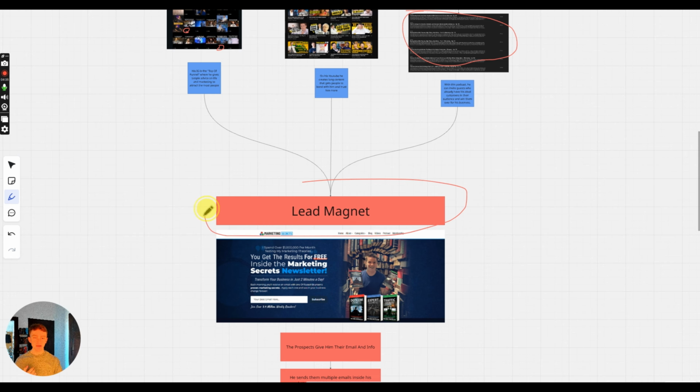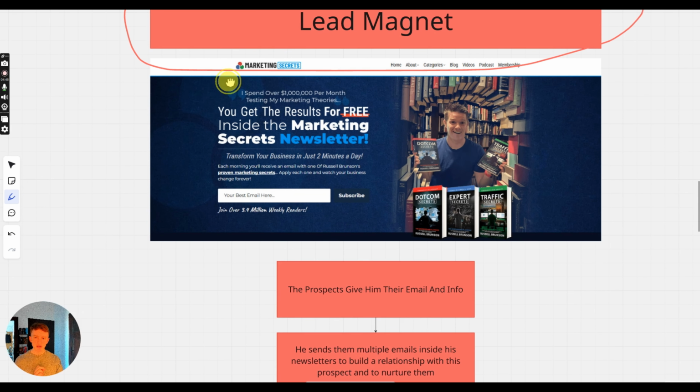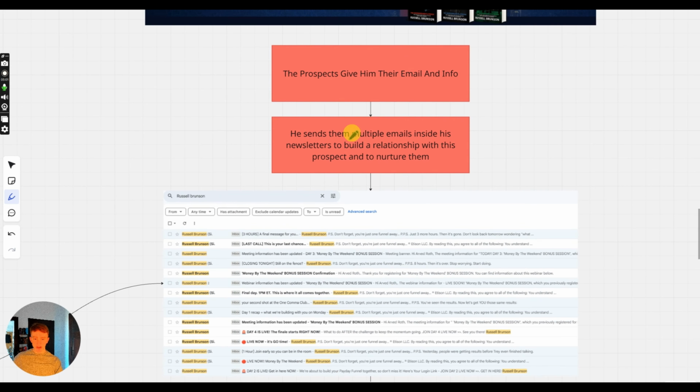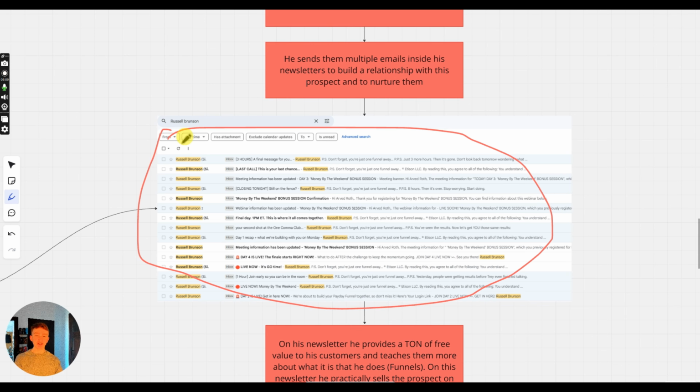Now, once he has collected all this traffic, he will send that traffic to something that we marketers call a lead magnet. A lead magnet is usually some kind of valuable resource that would be desirable to your prospects, and in this case, Russell drives his people to some kind of newsletter where he provides value for his ideal customers. On this website, the prospects will give Russell their main email, their phone number, their info, whatever it might be. And after they sign up to his newsletter, he will send them multiple emails that further nurture the relationship. After that, the customers can get to know him more.